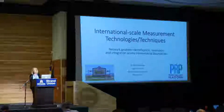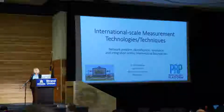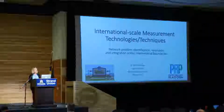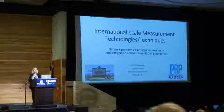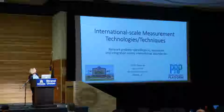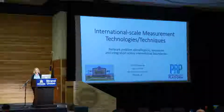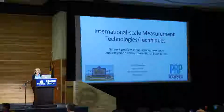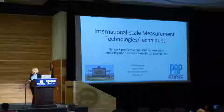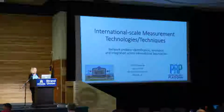So this session, as you'll see from the program, is actually fairly short. It's 30 minutes, and we have four very talented panelists. Each of them will have just a few minutes to talk about what they're doing in their work. We're focusing on international scale measurement technologies and techniques, and various things they've done on their NRENs or in their networks in general, and some of their work.